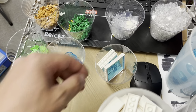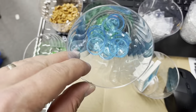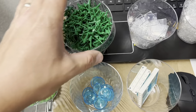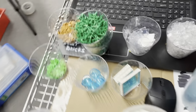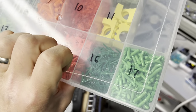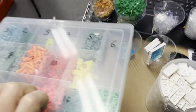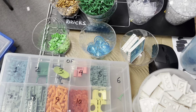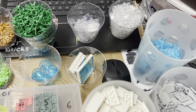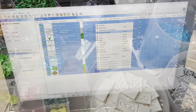Or I don't know. And then got these guys, some plants just as filler. I got 2 cups of those guys, which I just realized when I got home that I already had some of those from a pick-a-brick cup from like 2 years ago. But I don't know, maybe they'll sell better if I have a bunch of them. Yeah, so those are the parts I got, and some of these 1x1 plates, just kind of got those as filler as well. So those are the parts, gonna get them counted and in drawers, and set the price guide.